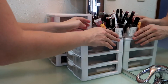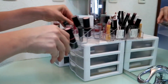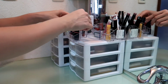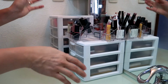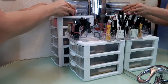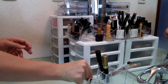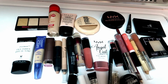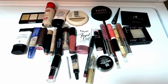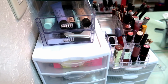And put everything back and organize it the best I know how. I still am not happy with my collection. I definitely want to add to it and get rid of the things that I may end up not liking. But yeah, I'm pretty happy with what I have, and it's a little overboard if you ask me. And here is the last bit of makeup that I got rid of. But here it is.